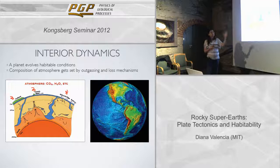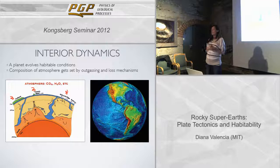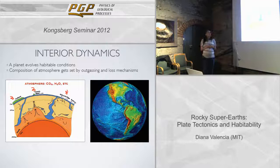So now that I've told you that these planets exist, that we're discovering them, and that as data arrive, we expect to have something more like Earth, I want to talk now about the interior dynamics and why we should care about modeling mantle convection in these planets. And already Paul alluded to that, and it's because it has many effects on things that we can hopefully detect.